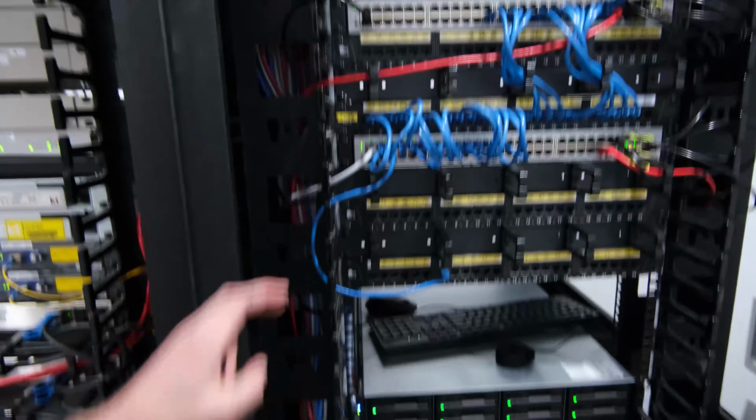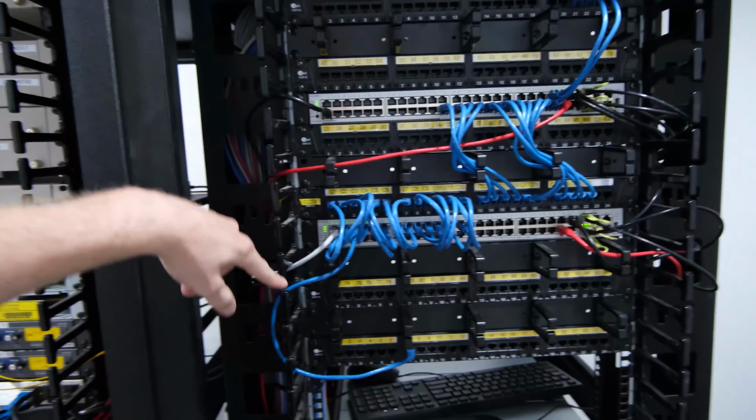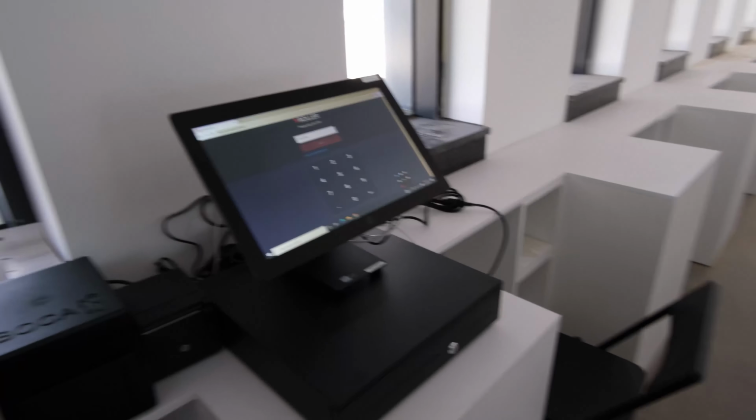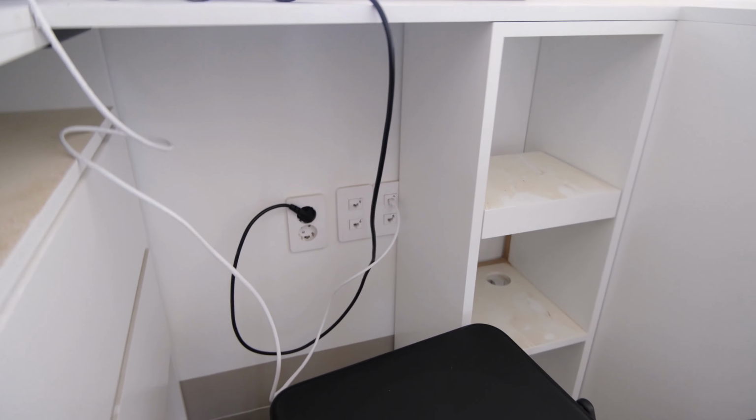These I believe are 3 kVA each. Synologies for backups and things like that for Veeam, and we've also got our switches for the access stacks, and these are actually Huawei branded. So this here is just the ticketing area. I can't remember what I was pointing at, but basically there's a point of sales on each desk, or POS machine, ticket printer, receipt printer, that sort of thing, so it's quite a number of desks for them to go on to.